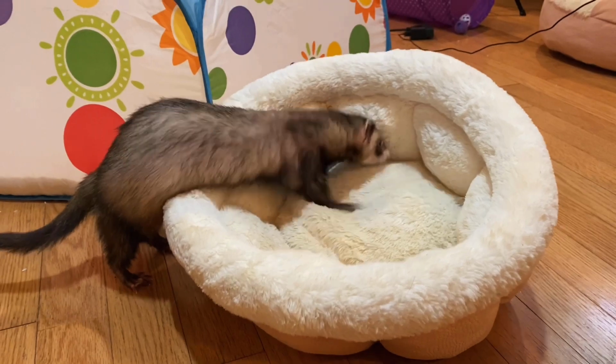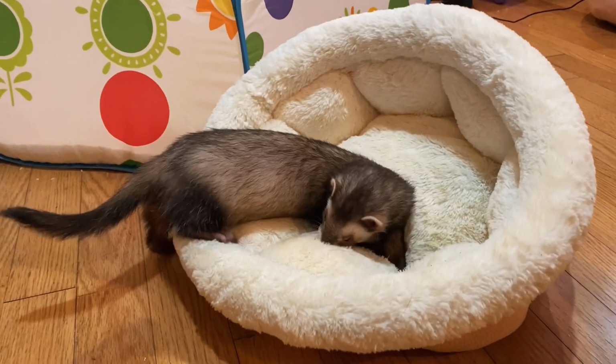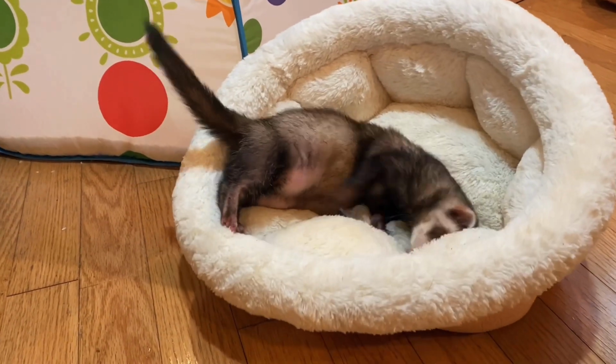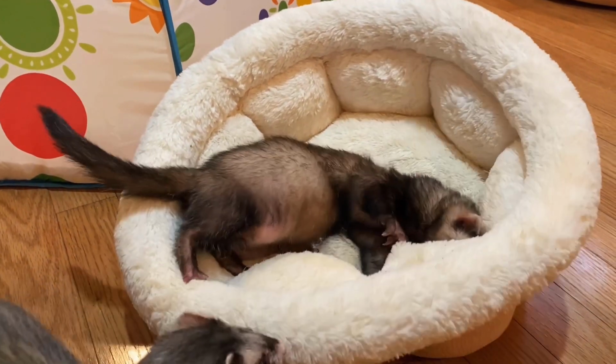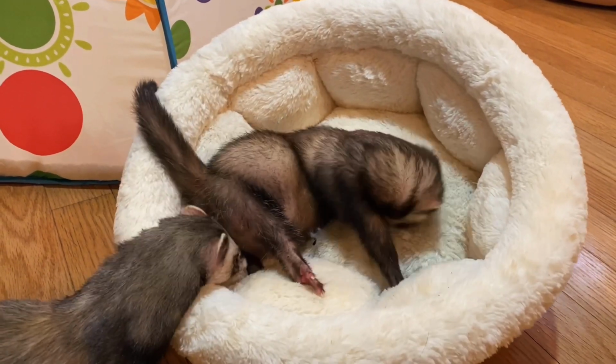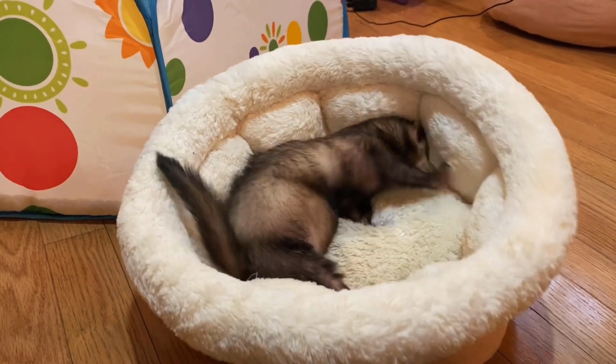Now it's time for this cutie boy to find a cozy spot and get himself comfortable. He will usually pick a spot in one of the beds that are on the floor or in the cage, usually the ones on the floor, and he will most likely stay in here all the way through the day until I come home from work.